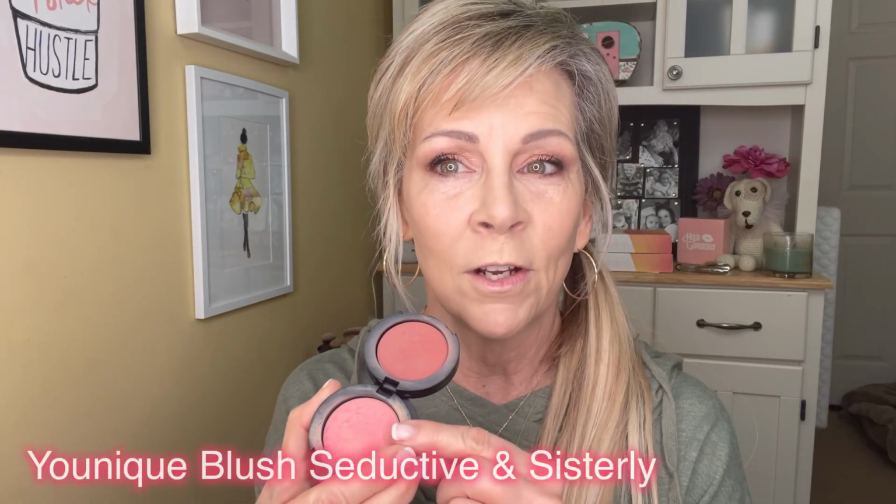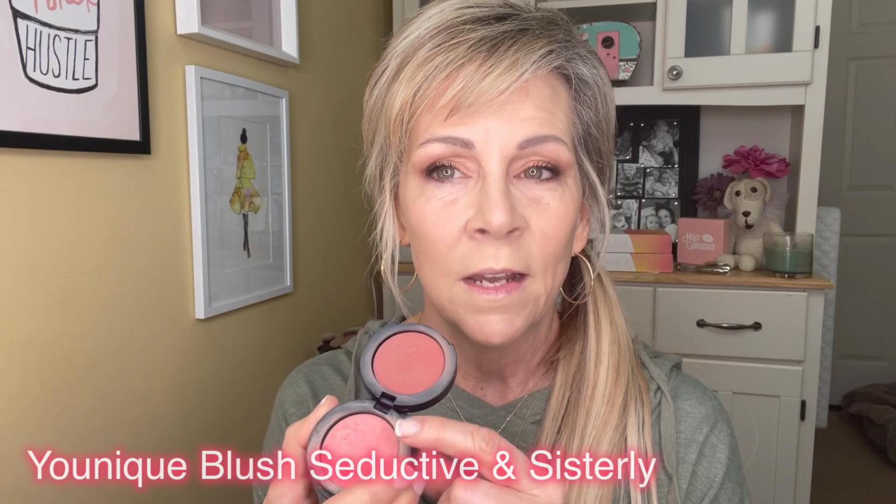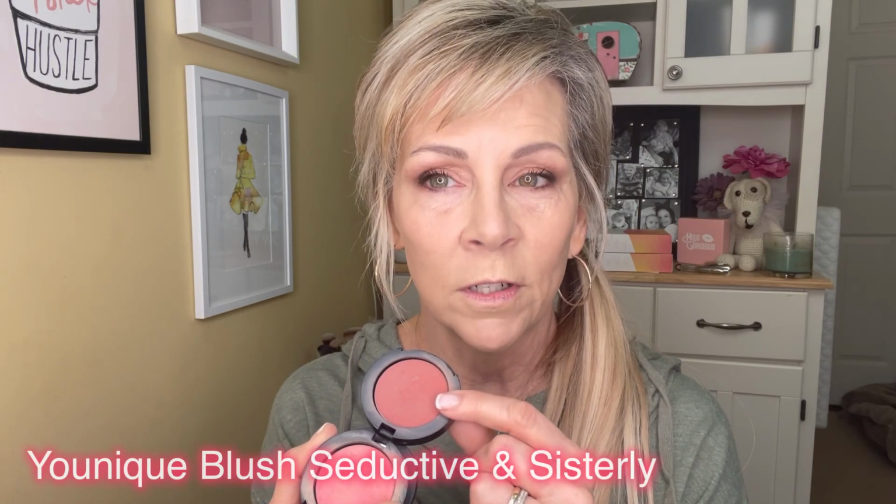This is so cool. If you can make the letter L with your hand, this is for you. And seriously, that's what it is. This is two colors I'm going to use. Now, this is a lighter color. It's got a little shimmer to it. And then this one is a darker color. So I love these two. These are Younique, and I broke the top on this one. This one is Sisterly, and then this one is Seductive. So I like Seductive. It looked really pretty the other night when I used it.